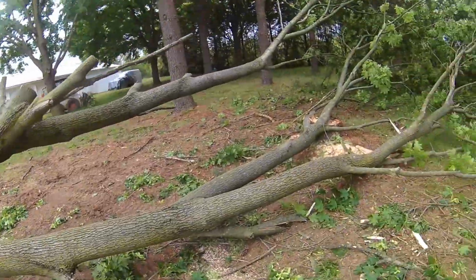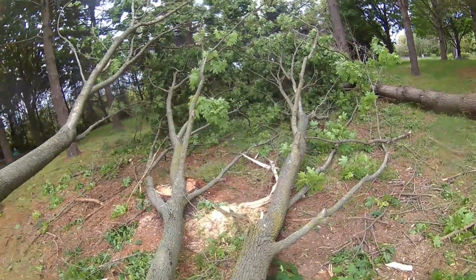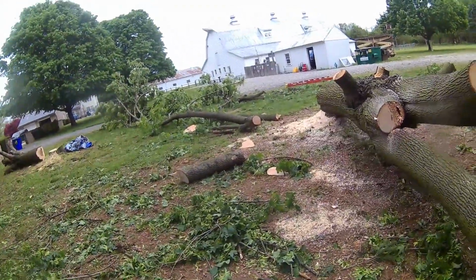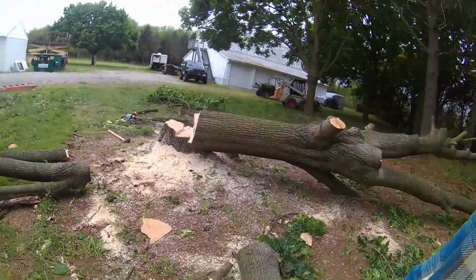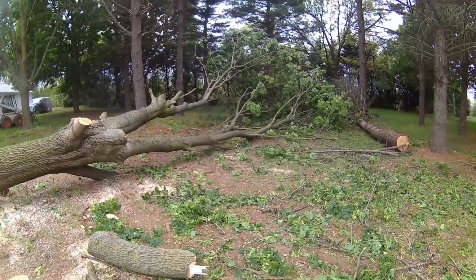Just rewards. Sorry, tree. Sorry. This was the nicest tree of the bunch here. Really would have liked to keep that thing, but it had to go. It had to go.